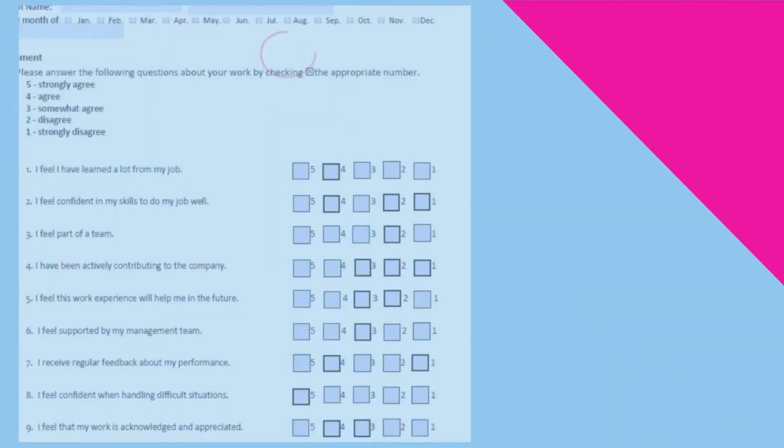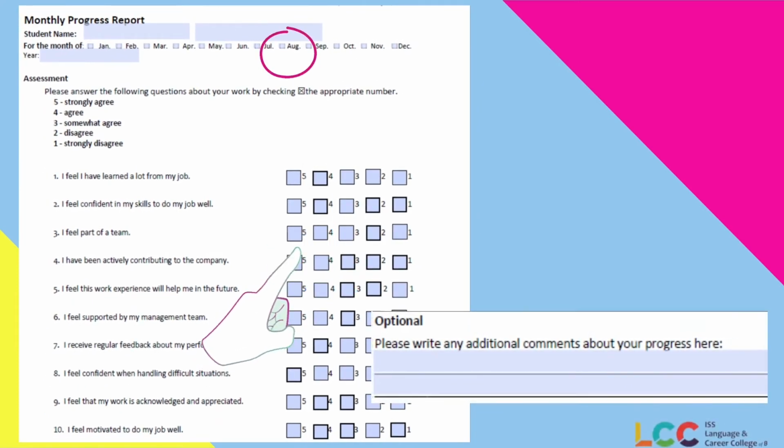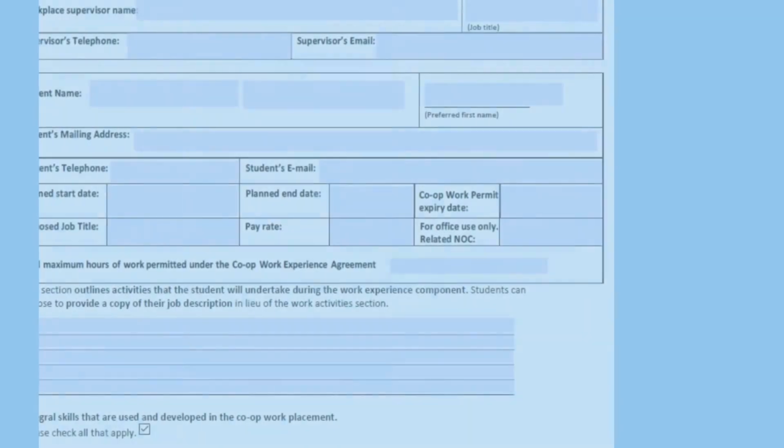For your progress report, you need to provide the month of the progress report and answer a few questions regarding your performance during that month at your workplace. If you disagree or strongly disagree with something during that month, please write a comment at the bottom of the form.